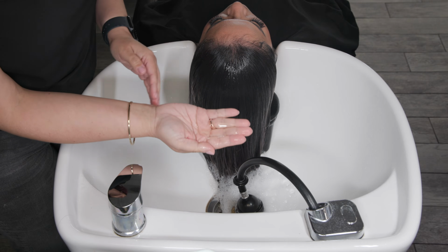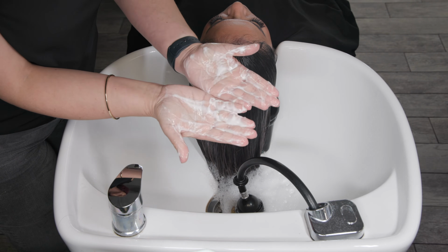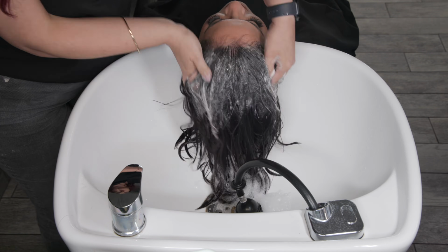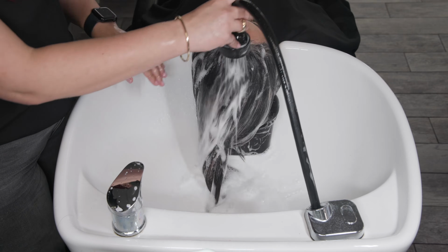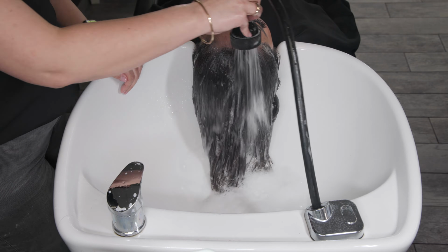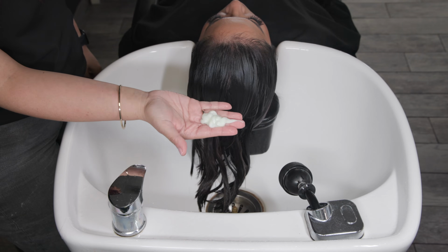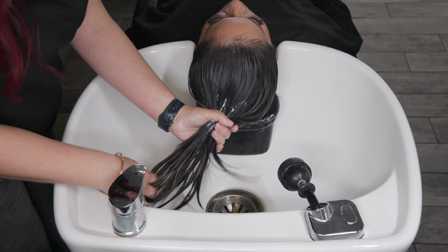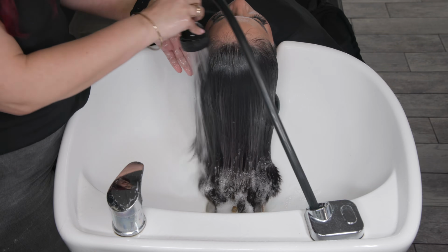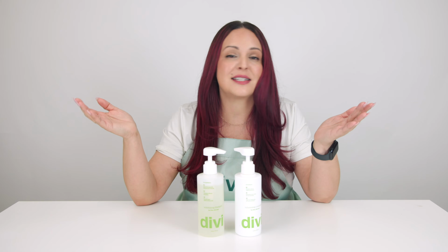This is going to help remove product and oil buildup, nourish the scalp and hair, and help reduce the appearance of breakage. And if you need to do a second or even a third shampoo, just simply repeat these steps and add more lather. Next, you're going to follow up with a small amount of the volumizing conditioner, focusing on the midshaft and ends. Let the product sit on for 3 to 5 minutes. You can comb through with your fingers and rinse it well with cool water. And then simply dry it and style as normal.